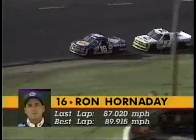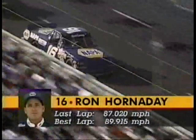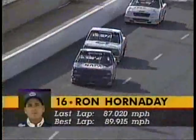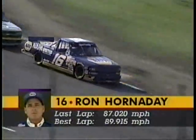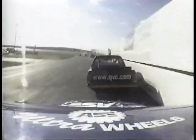Pretty phenomenal. That just says a lot for Hornaday's driving style, for his engines. No engine attrition whatsoever. Right. And just for the guys putting the cars together. It says a lot for that whole race team. This is the 5th time today that he has led the event. There you see Resendiz and Bliss. They're continuing their 6th place battle. We're riding with Mike Bliss.